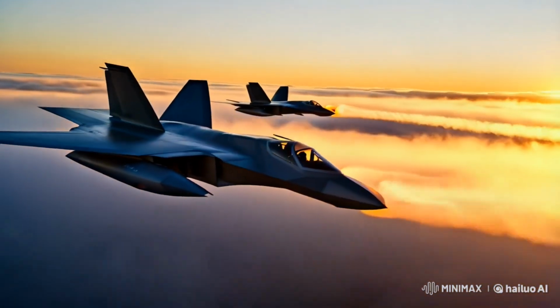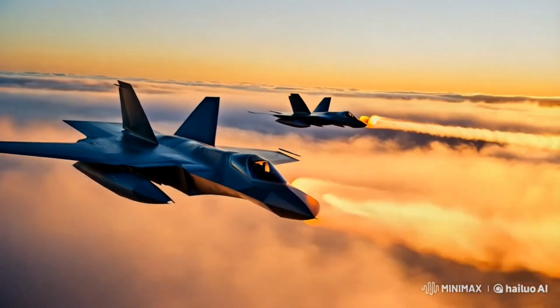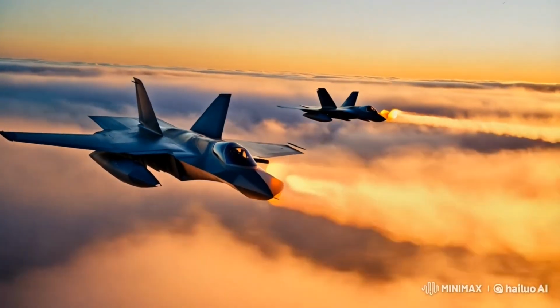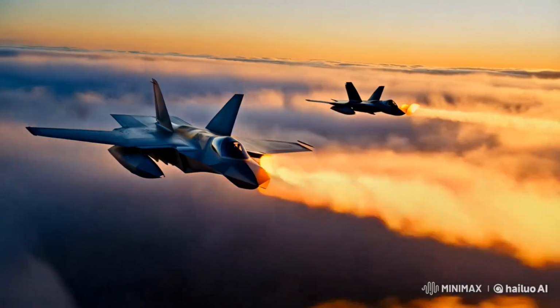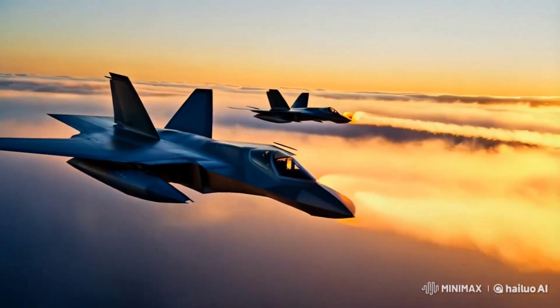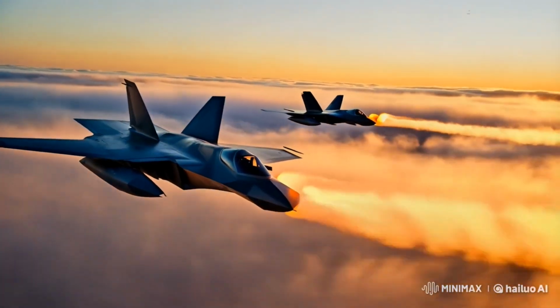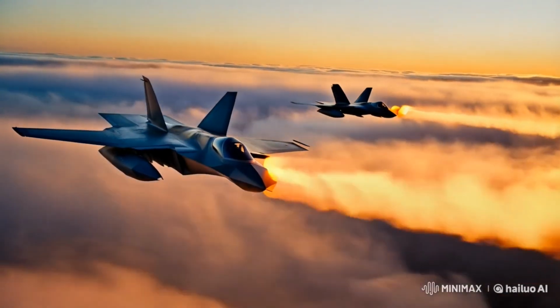So it's fast, but can it turn? The report mentions agility, too, and with all that power, that's got to be something else. You know those videos where it seems like a fighter jet is defying physics, almost dancing through the air? Yeah. That's the F-22. It's got these incredible engines that allow for these insane maneuvers. Dodging missiles, getting into attack positions. It can do things other jets just can't. Okay, starting to see why they call it the Raptor.